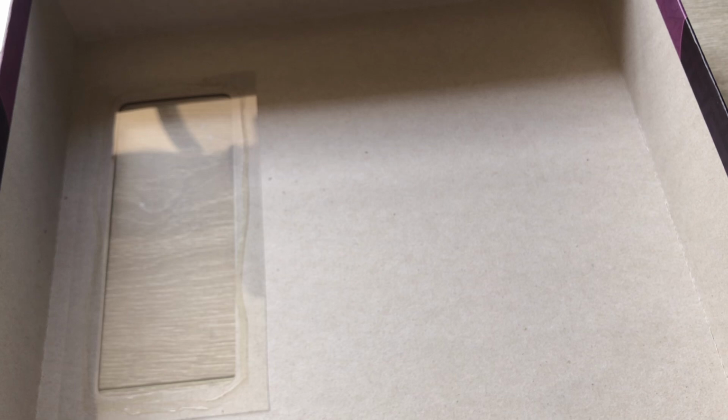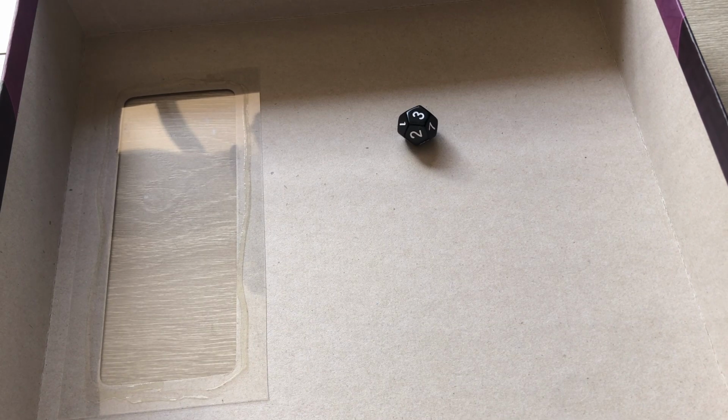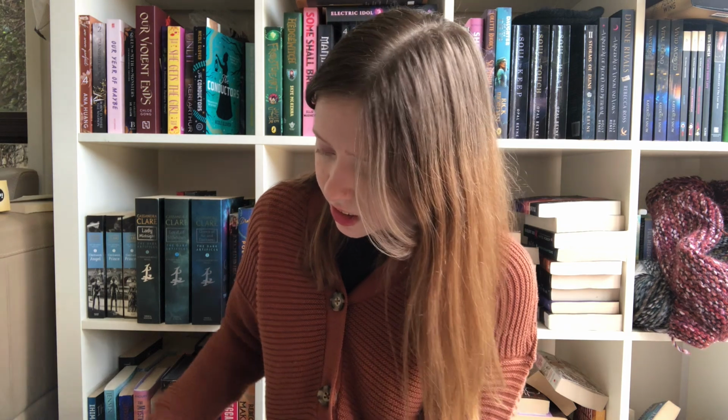Roll number 1. And I missed the box. Nice. Okay, let's try that again. Roll 1. 3. So roll number 1 was shelf 3, which you can't see, but is this one up here? I think it's F to K. And I decided to go with The Queen of the Tearling by Erika Johansen.